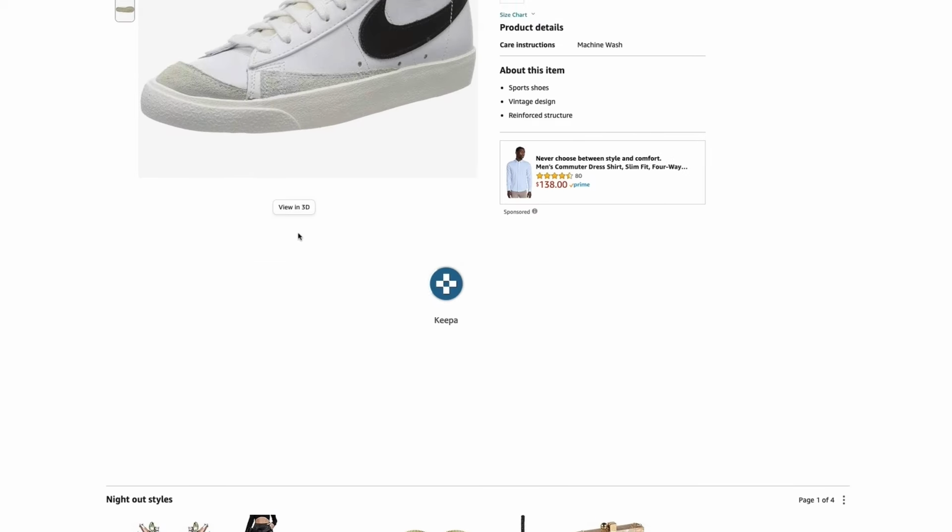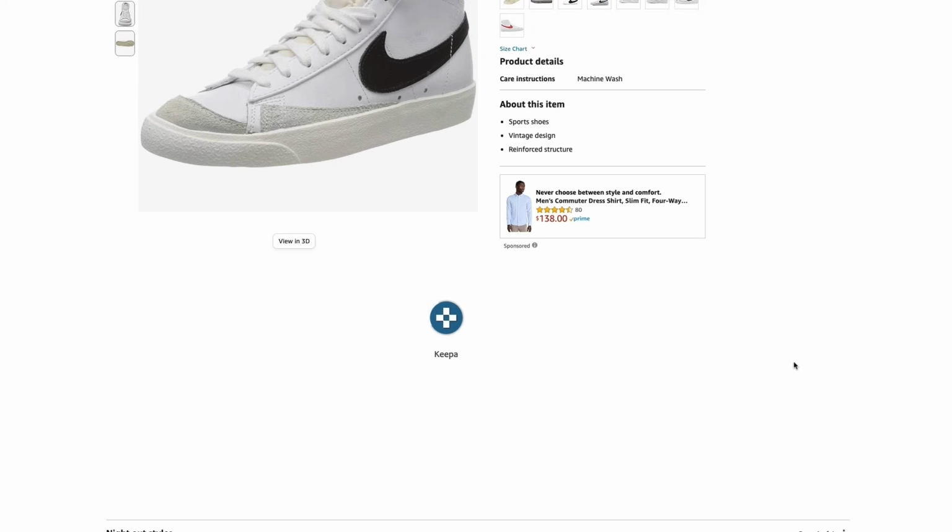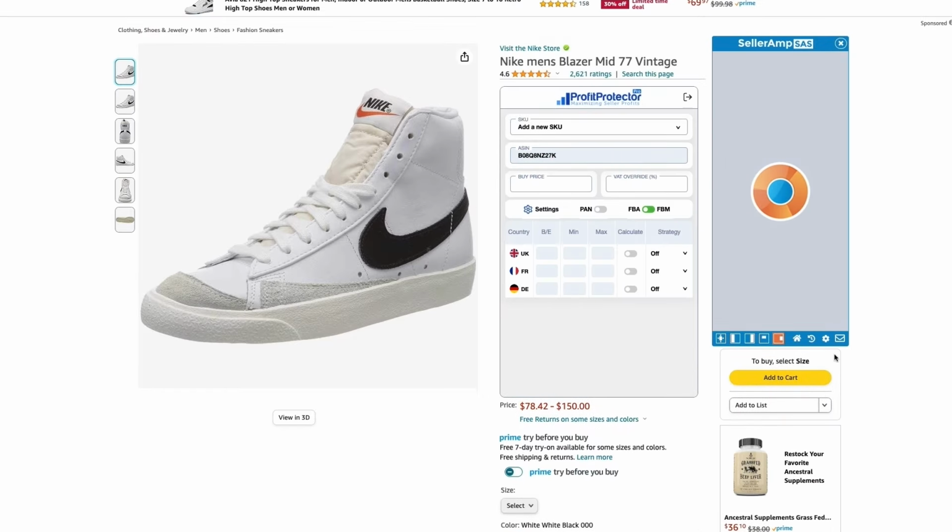You can also find it in Keepa. If Keepa decides to load, you can poke around in Keepa and you can also find the ASIN there. The most reliable places are in the URL or right here off of the SellerAmp Chrome extension. You get that ASIN, then you're gonna go over to your Seller Central account.